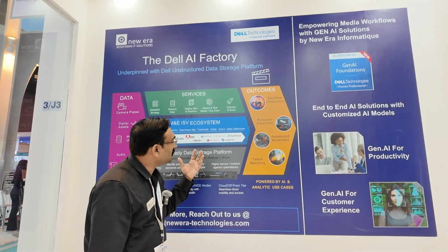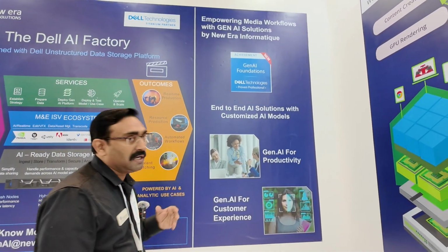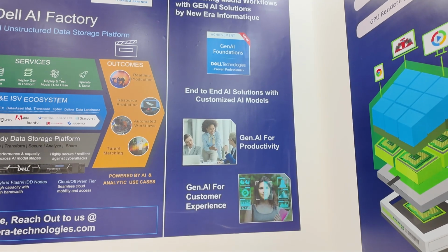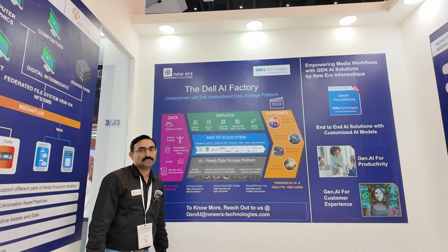Normally we see these solutions in the form of generative AI for productivity and generative AI for customer experience. Do connect back to us for any further details and any other support on these products.